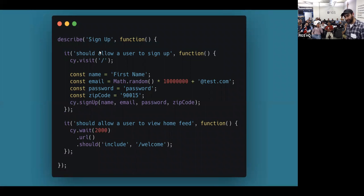So we needed a way to target elements, so we use those CSS classes, and then this is a simple test in Cypress. It looks very similar to many other testing tools that we use, where we want to test the sign up functionality. It should allow a user to sign up. What we're doing here is defining some variables to populate the sign up form, and then first we go to the home page, and then we call cy.signup.